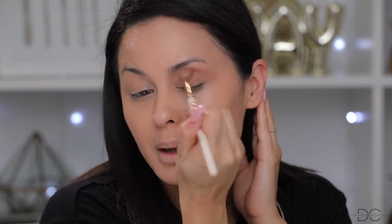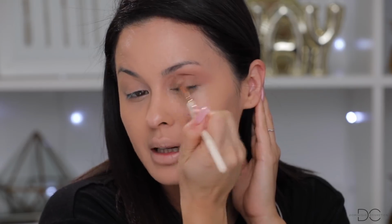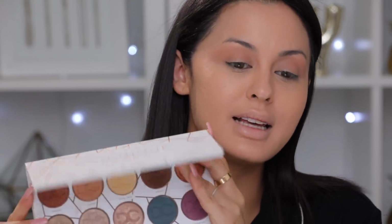Depending on your skill level, you could probably get away with this within like 10 to 15 minutes. But if it'll take you a little bit longer, you can always customize what I'm doing to fit where you're comfortable. This is actually really easy because it's just one crease shade that you're doing. And then I'm gonna pop on Hazelnut. I'm gonna take Hazelnut all over my lid. So that one shade is gonna make a world of a difference and automatically amp up our look so much faster.